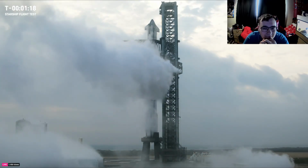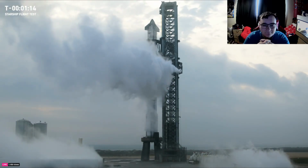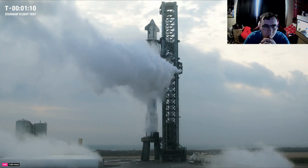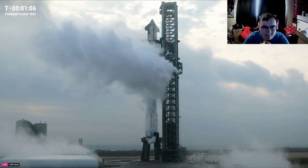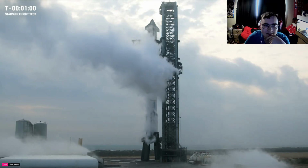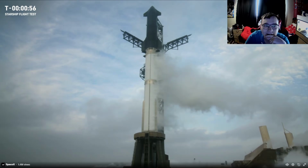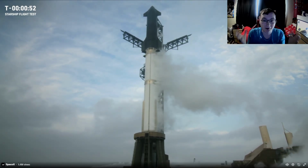Just walking you through one last time, we're going to see the engines ignite about 4 seconds before we hit our T0. They're going to ignite in 3 different banks. You'll get 13 of the inners, 15 of the outers, and then the last 5 ignite just before T0. And then after that, the quick disconnect will retract. The engines will start to throttle up, and then we'll see liftoff. So at this point, if this was a Falcon launch, we'd be in startup sequence.